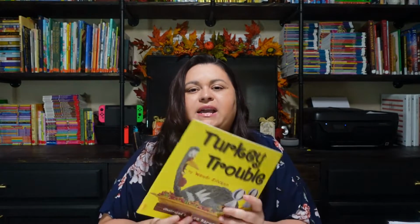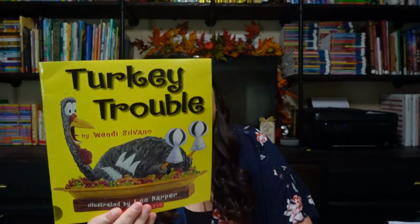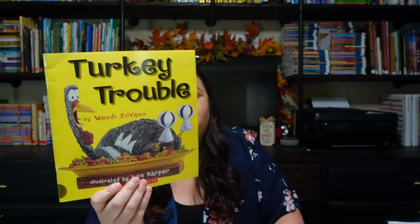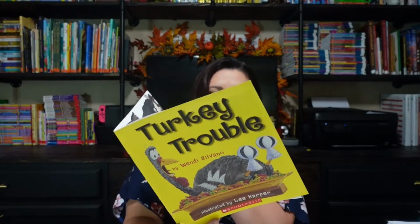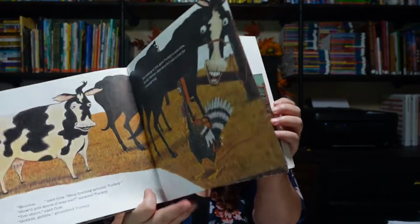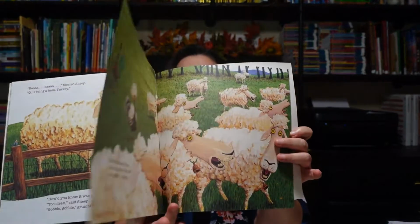This next one, now we're getting more into the Thanksgiving and silliness of it. This is called Turkey Trouble. My kids love this book. It says, it's almost Thanksgiving. What's a turkey to do? This is about a turkey, and there's a lot of silliness, who is trying to disguise himself so he doesn't become Thanksgiving dinner. And Turkey Trouble actually has a couple of different books.